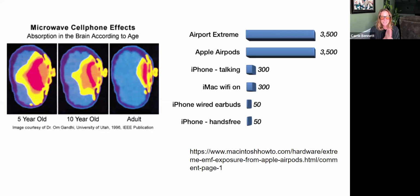Obviously, the 10-year-old has a lot of penetration as well. And then even an adult, right? It goes almost to the halfway point of the brain. Now, I want you to take a look at this chart on the right. This is courtesy of a very great web page. I encourage you to Google the Macintosh how-to EMF exposure Apple AirPods. Google this and take a look, because on this individual's website, he provides 3 different videos about how he's measuring the radiation using his meter, from a cell phone, from AirPods, and then from AirPods when you eventually put them into their case. And I'm going to talk about that in a second.